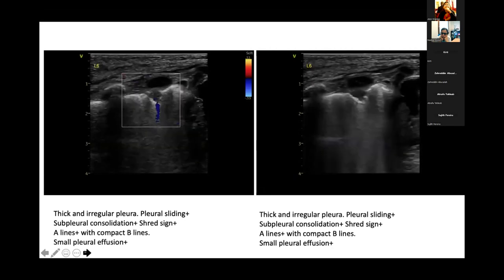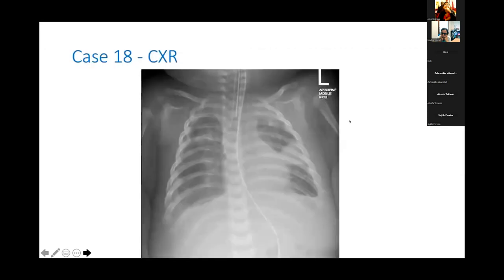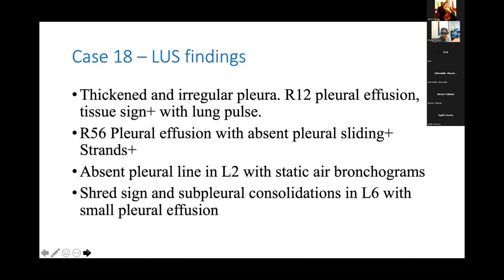And this is what the x-ray looked like. That's probably the L2 region that you were seeing, which is consolidation with pleural effusion bilaterally. Essentially, there was thickened irregular pleura, pleural effusion seen bilaterally with lung pulse. There was absent pleural sliding with some fibrin strands on the right side, and there was static air bronchogram, possibly atelectasis with shred sign and subpleural consolidations.